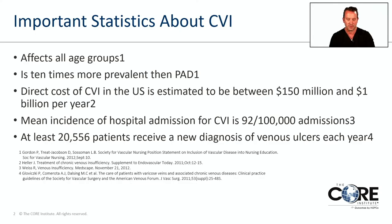So some important statistics about venous insufficiency or CVI. It affects all age groups. So it's not just the old, it's not just the young. It's 10 times more prevalent than PAD or peripheral arterial disease. The direct cost of CVI in the US is estimated to be between $150 million and $1 billion per year.